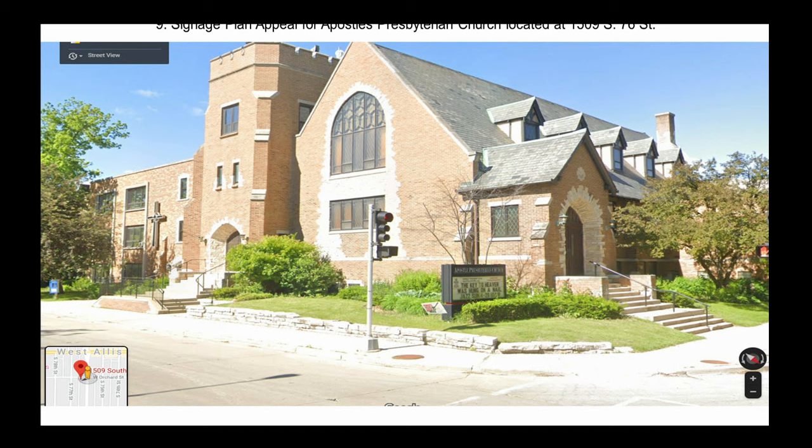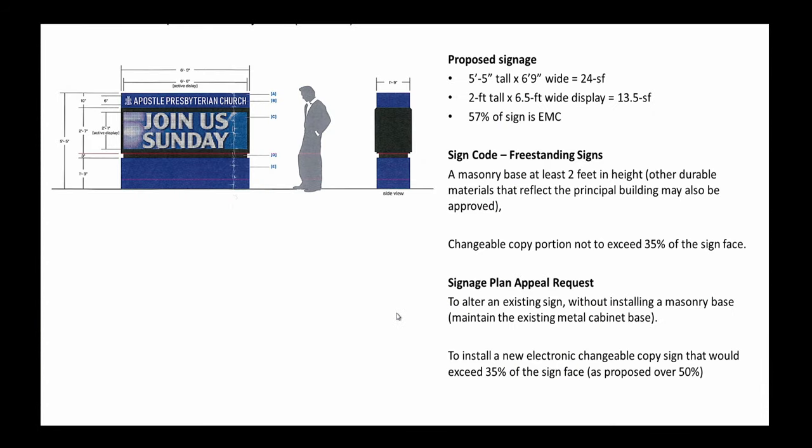Thank you, Mayor. Apostles Presbyterian Church is proposing to update their sign on the corner of 76 and Orchard. With us tonight we've got Pastor Kathy Manthe, Linda Hall, Poplocki Sign Company, and Dean Pushmate, members of the church. It's a very old sign that's been there for decades, and the church has decided it wants to seek updating it with a new monument sign.